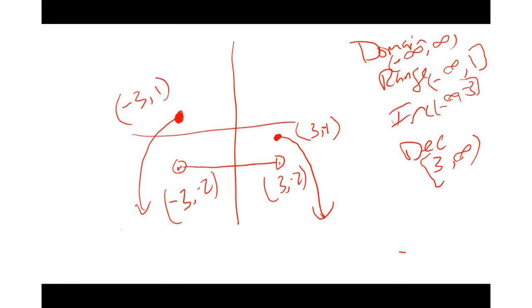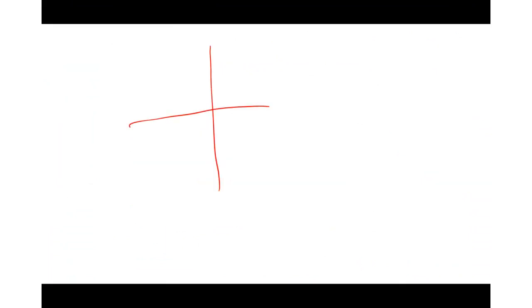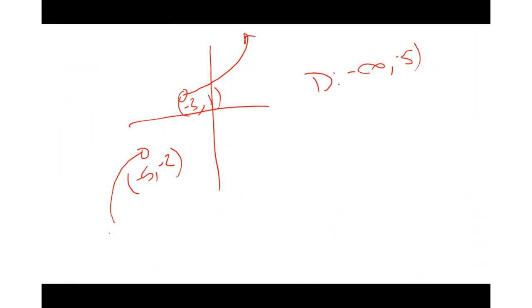Now, let's suppose that we did this. We went to here, and then we started here and went this way. Let's say this is negative 5, negative 2, and let's say this is negative 3, 1. Then when I read the domain, it would be negative infinity to negative 5. And then it would be a jump to get to negative 3. Does that make sense? Like you're jumping over, if this is Pitfall, you're jumping over the alligator to get to the 3.